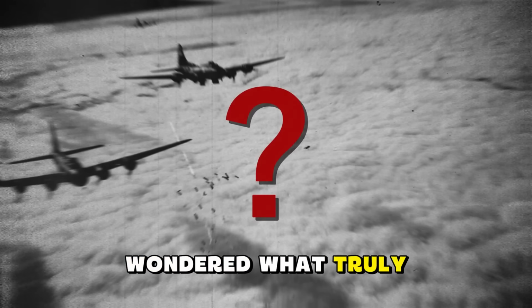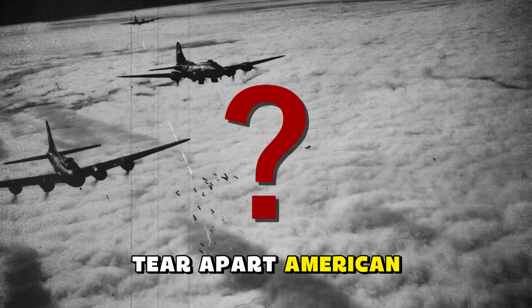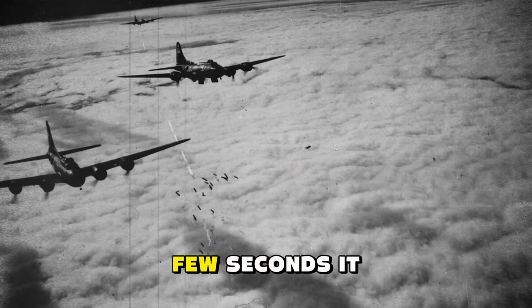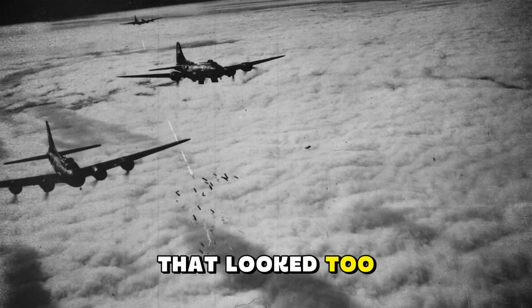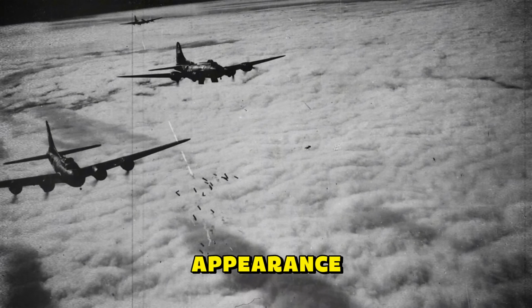Have you ever wondered what truly allowed the smaller, lighter German fighters to tear apart American heavy bombers, massive machines weighing tens of thousands of pounds, in just a few seconds? It was not numbers. It was not size. It was something far more unsettling. A tiny weapon that looked too small to be taken seriously, yet delivered destruction far beyond its appearance.